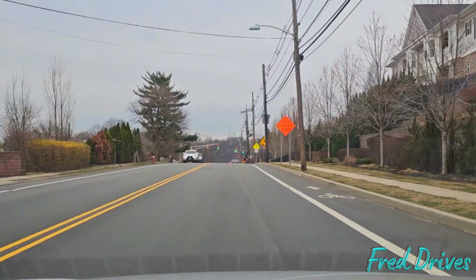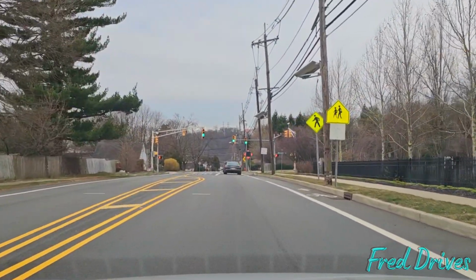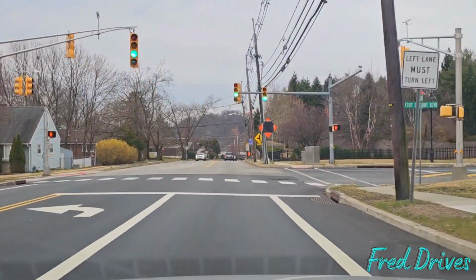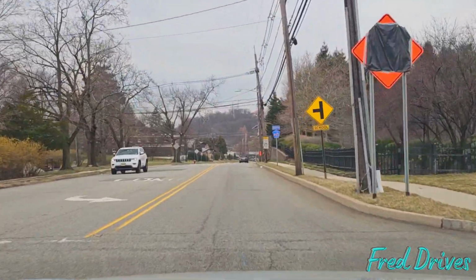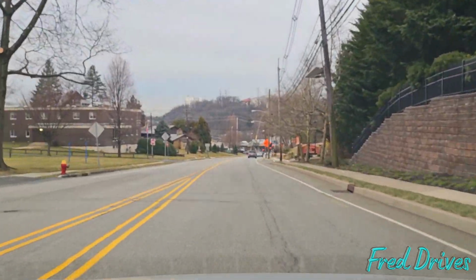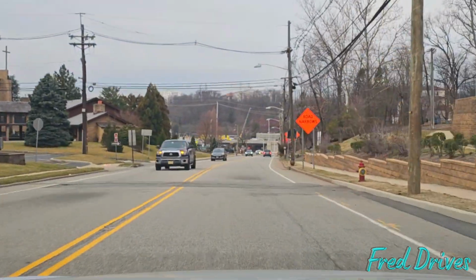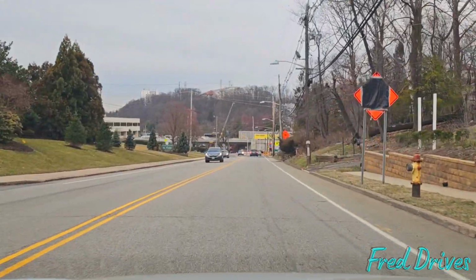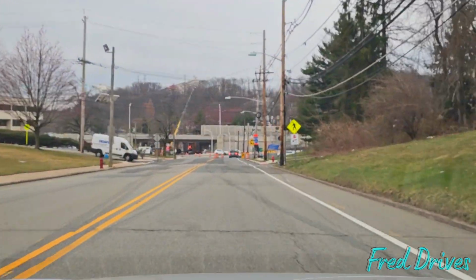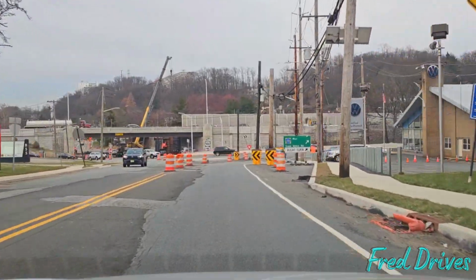Proceeding on Valley Road. Four Seasons Boulevard is there on the right. Pope John Paul II Center, and Chelsea Senior Living on the right. St. Philip the Apostle, Roman Catholic Church. We're approaching the Route 3, Route 46 junction.